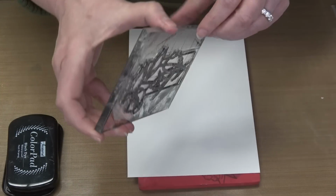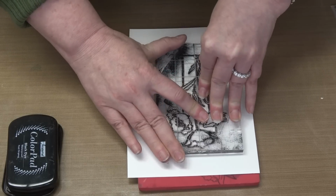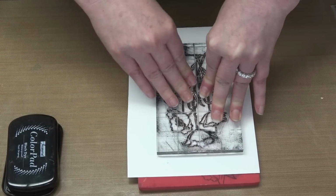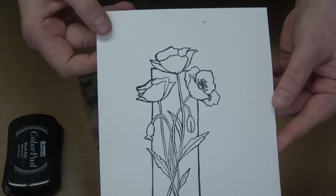So I'm gonna ink up my stamp, I'm gonna come over, I'm gonna press it down, and I'm gonna do 1, 2, 3, A, B, C, and pull up. Oh, not bad. For a first go around, I'm okay with that.